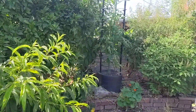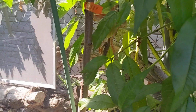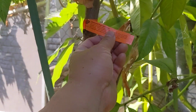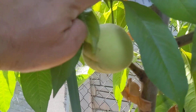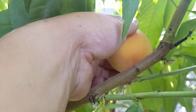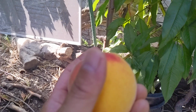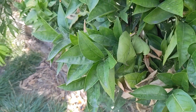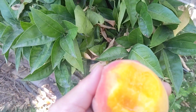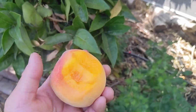So let me show you. This is, the other one was, I think, Eva's Pride. This is August Pride. So we have some more peaches over here for August. This one's turning color a little bit. Maybe it's ready. Let's pick it. Oh wow, it's ready to go. Let's take a bite. Nice and peachy and sweet. Oh, this is a good one.